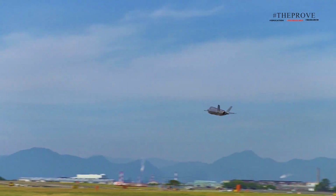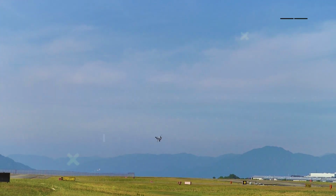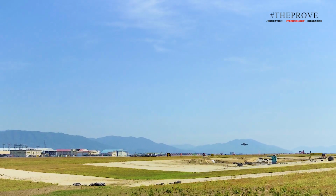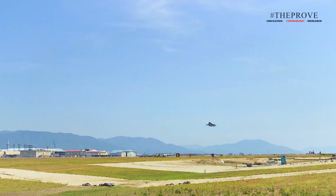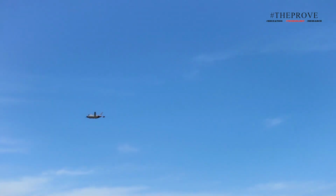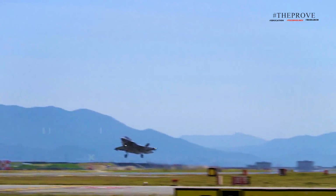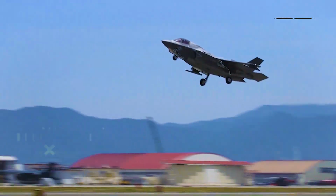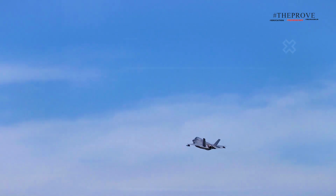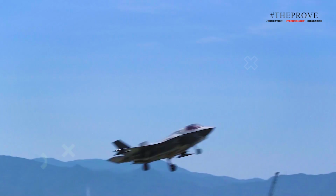Enhanced pilot training and support systems. As the F-35 becomes an integral part of modern air forces, pilot training programs are continuously evolving to ensure operators can make the most of the aircraft's advanced systems. One of the key advancements in this area is the use of virtual reality and augmented reality for training scenarios. These immersive systems allow pilots to simulate real-world combat scenarios, practicing mission tactics, emergency procedures, and weapons deployment without the need for actual flight hours.